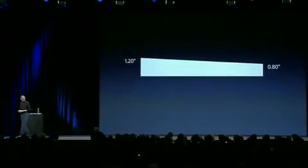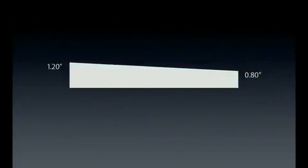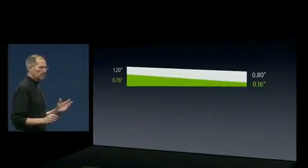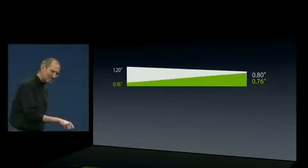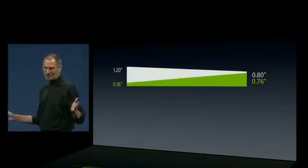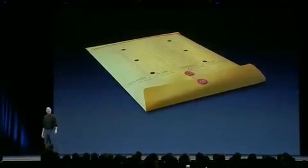This is that Sony product. Again, one of the best in the field. 1.2 inches down to 0.8 inches. This is the MacBook Air. 0.76 inches down to an unprecedented 0.16 inches. Now, I want to point something out here. The thickest part of the MacBook Air is still thinner than the thinnest part of the TZ series. Okay? We're talking thin here. It's so thin, it even fits inside one of these envelopes that we've all seen floating around the office. And so let me go ahead and show it to you now.